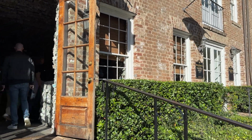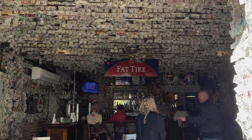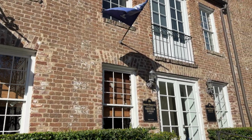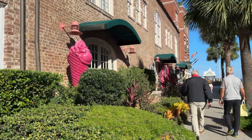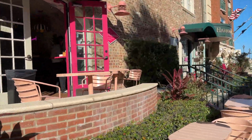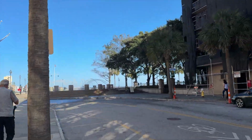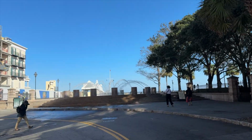You'll see a really cool Irish pub to check out called the Griffin. Check out all those dollar bills, y'all. Keep a truckin' right on past the ice cream shop, or don't, and stop in for a cool treat on a hot day. And here we're coming up on the water fountain at the start of Waterfront Park.